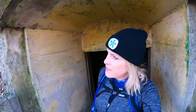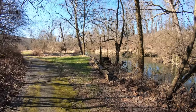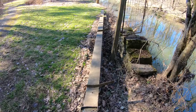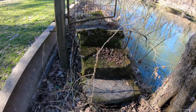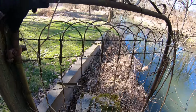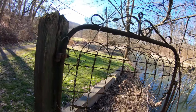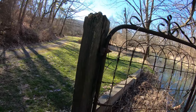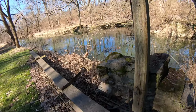So Bethlehem was an extremely industrial area. Steel industry, mostly. So I have a feeling we're going to find a lot of that stuff around here. Random steps in the woods with a gate. Oh, come in. So that's very strange. I guess it's not strange, but it's kind of cool that stuff like this remains out here.